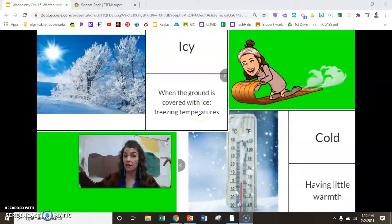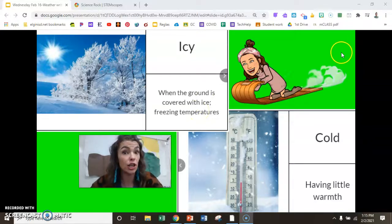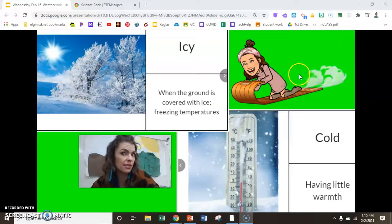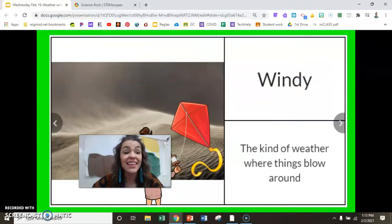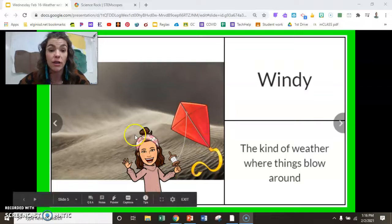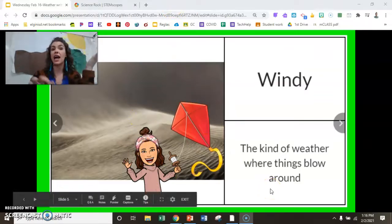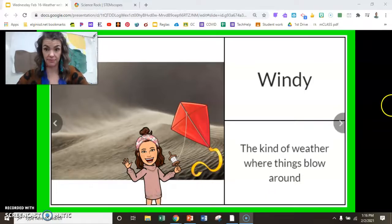The ground was covered with ice and snow. You had to put on your warm weather clothes, your mittens, your hat, your scarf, so you could maybe go sledding or build a snowman or throw a snowball at somebody. And the last weather type we'll review today is windy, the perfect kind of weather for flying a kite. The weather is blowing things around like leaves or maybe even a paper airplane.